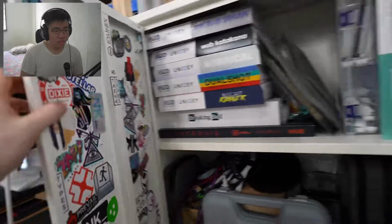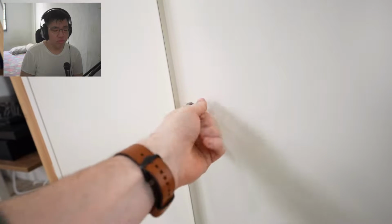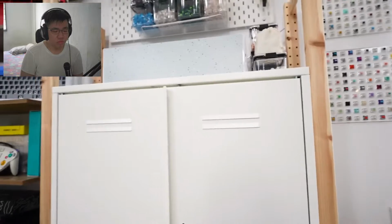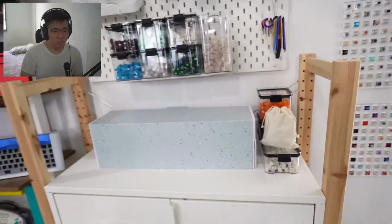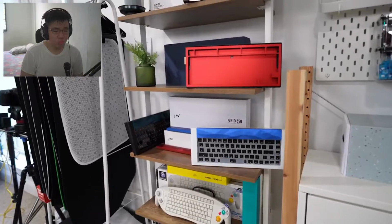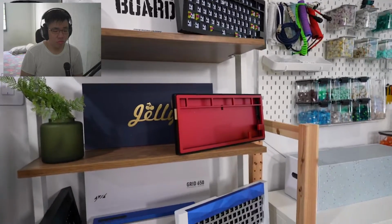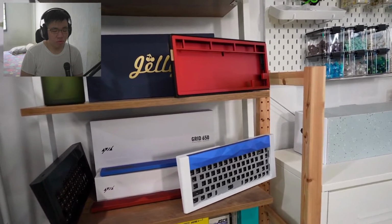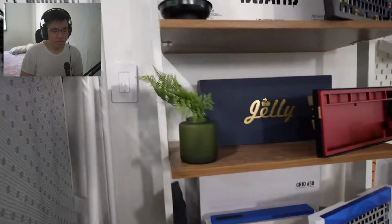But yeah, this is the keyboard building section, I guess you can call it that. Again, I don't remember the actual name of this unit here, but it was from IKEA, and it just works for storing everything pretty nicely. Then on this shelf, I have some boards that are in the queue to get built, because you guys know how it is for keycap sets. They're years away, they're delayed, that whole story. So these are keyboards that I'm gonna be building soon whenever keycaps come in.